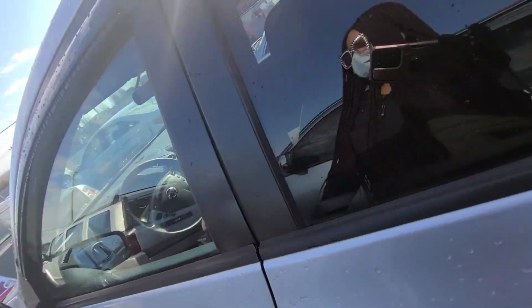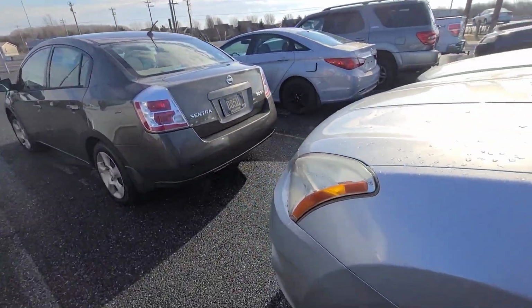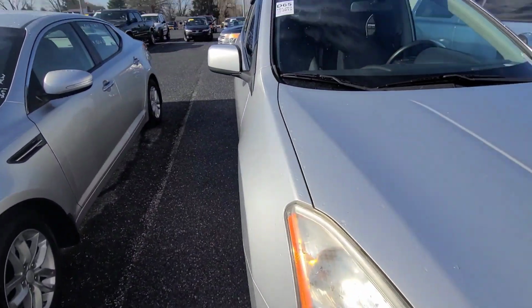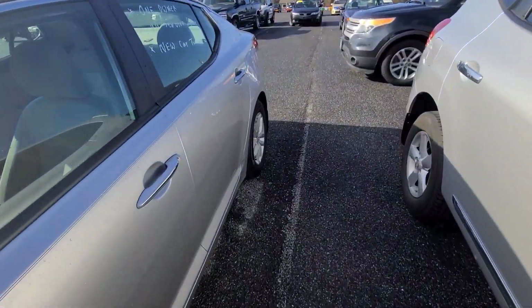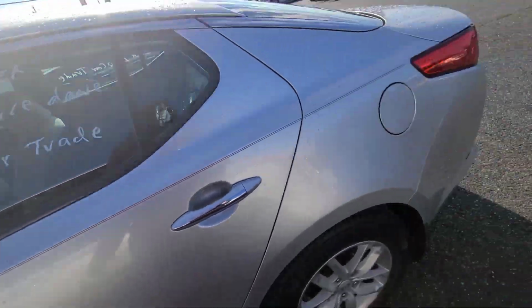Cloth interior. Is this open? Oh, this is locked. So I'm guessing these ones have the little sensor. Somebody must have come and got it. Ooh, it's smelling really bad from that drink. 107,263 miles. This is a 2013. One owner, service done, new car trade.